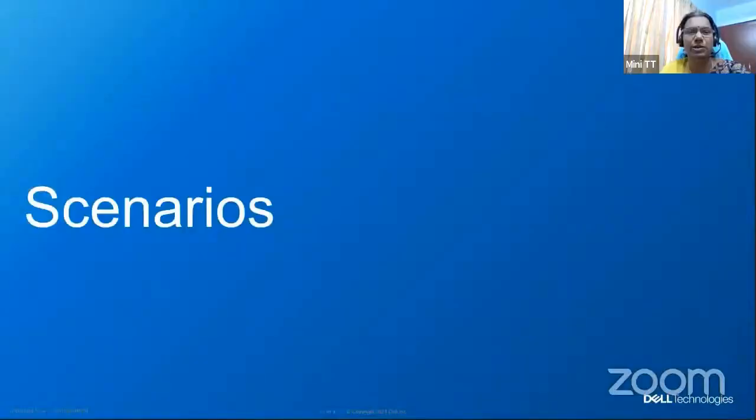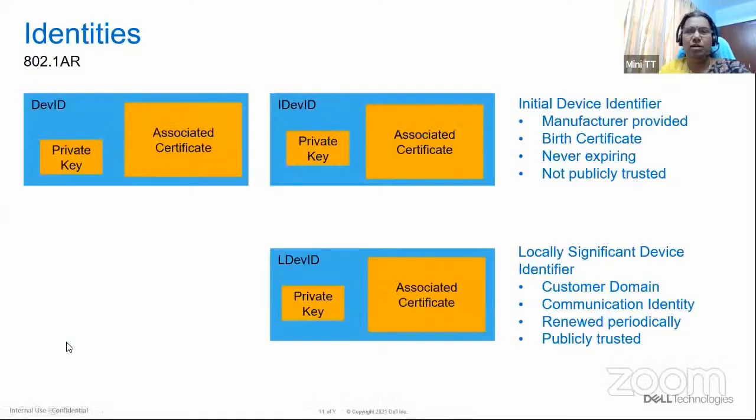So let us move forward and look at certain scenarios. These are scenarios in which we use this hardware supported security, which will come into the picture. Once again, I'm not putting forward exhaustive scenarios, but certain sample scenarios where this could come into the picture. So let's talk about identities.